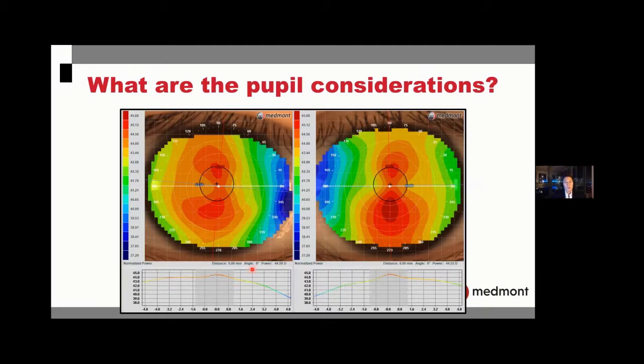What about pupil? We talked previously that if we're doing orthokeratology on a myopia control case, we want to try to push the aberrations toward the periphery within the pupil. We want to try to push more plus power into the eye, more defocus, to slow down eye growth. And with this pencil of a pupil that we have, it's going to be very hard to create good myopia control.